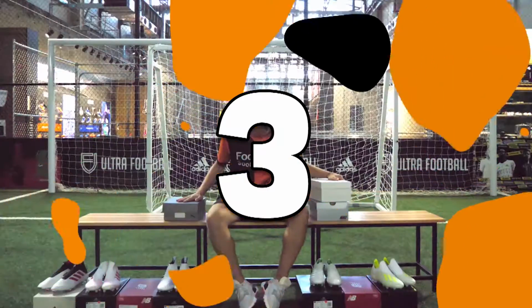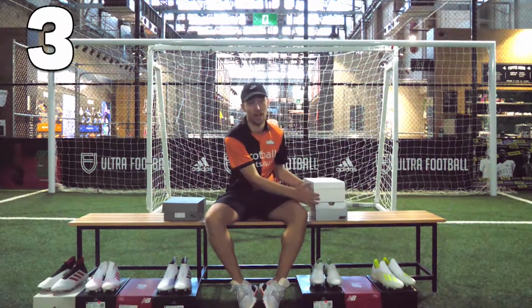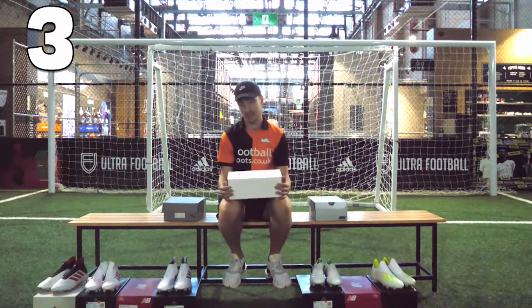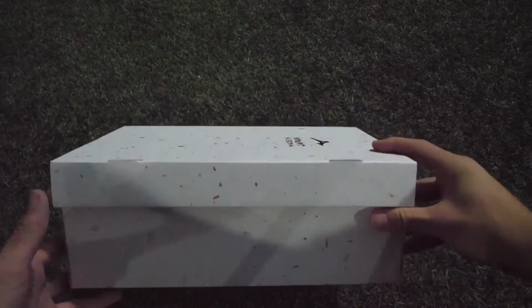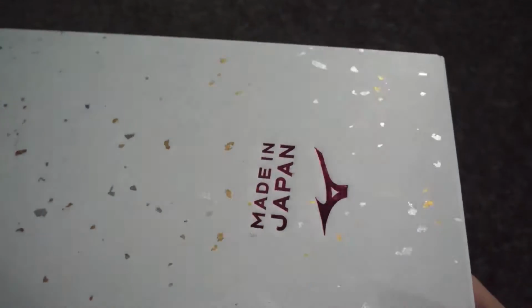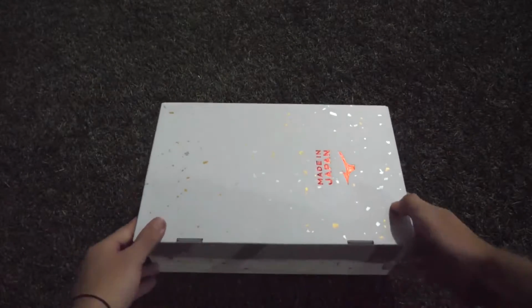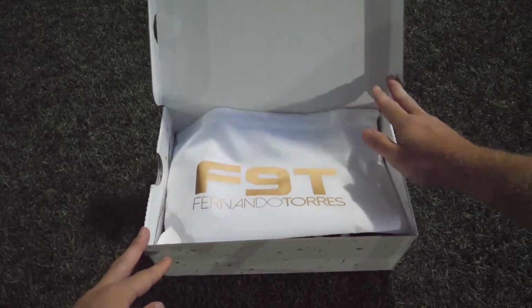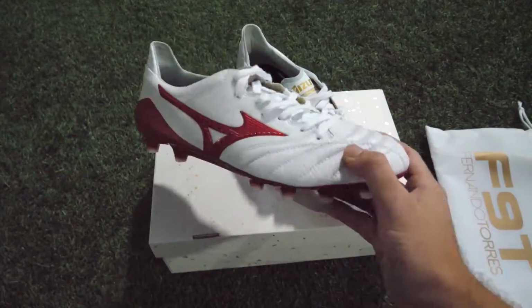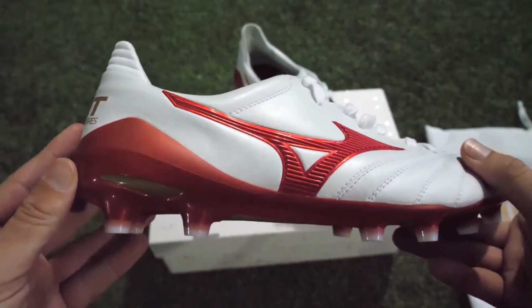Now with our top 3, this is when it starts to get really, really hard what we are picking. But in at number 3 is one that I almost put at number 1. If there weren't other people involved in this, you guys know me, you know what sort of boots I love, and it is the Fernando Torres Mizuno Moralia, and it is absolutely amazing. Our second leather boot in the list so far.